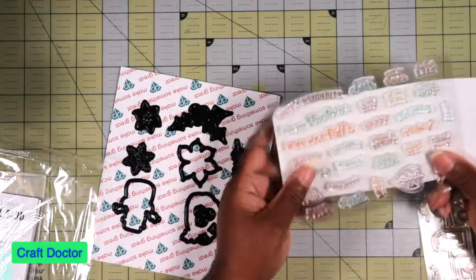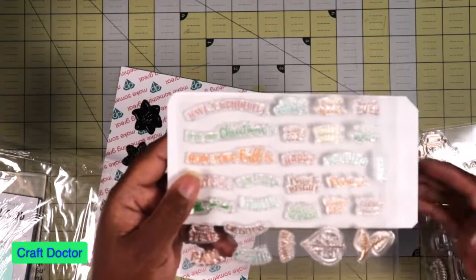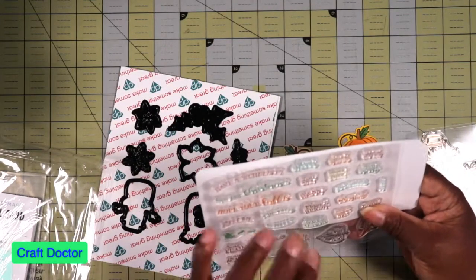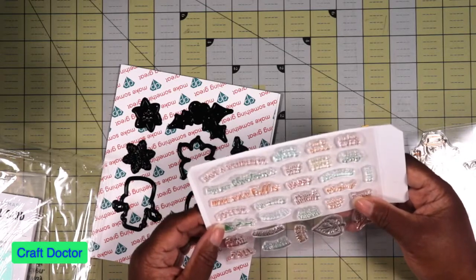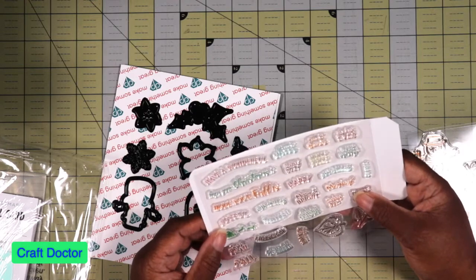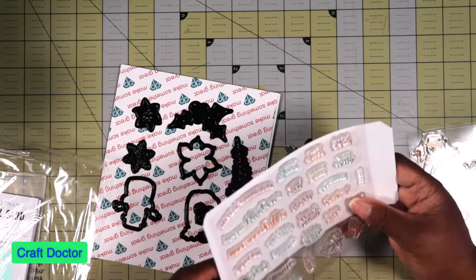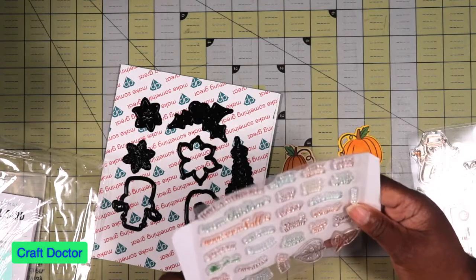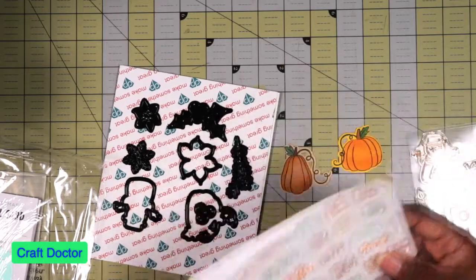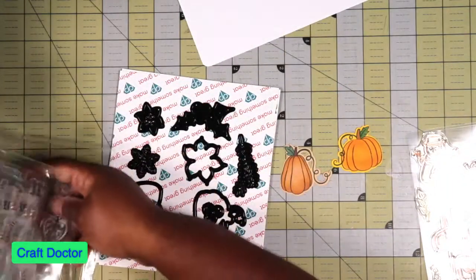Then we have the words. We have different words, and I love how they color code the words so you can really see them. It says warm and cozy, happy, merry and bright, fun filled, winter, joyful Christmas, timeless, time of the year. So it's a lot of words. Y'all don't want to see me read words.